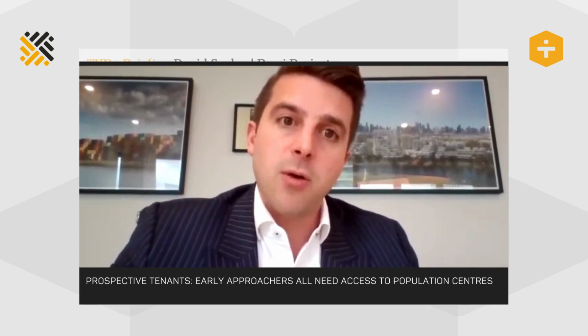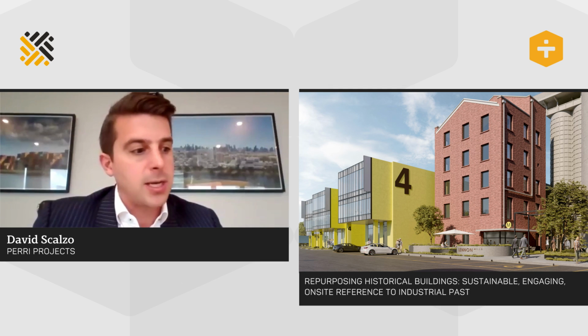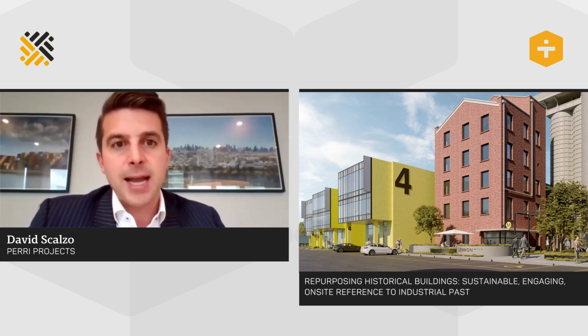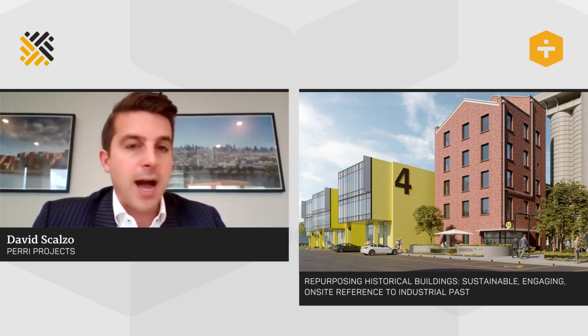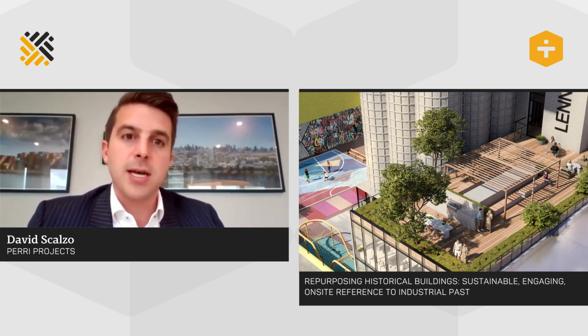but also something to excite people to engage with them moving forward. So we're turning the old mill, which was a 4-story red brick building, into creative office space, building a small extension out the back. And the 2 silo buildings we are adaptively reusing as manufacturing and logistics space as well.